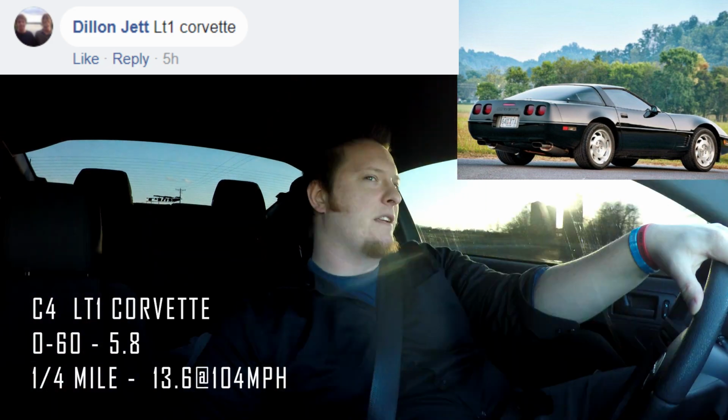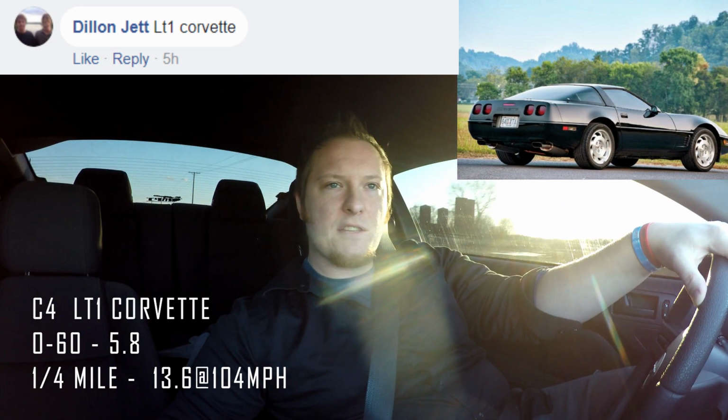LT1 Corvette. That actually sounds like it would be a good race. 0 to 60 on this car is 5.8 seconds. It's a 335 horsepower LT1 Corvette, sorry. The C4, basically, the C4 Corvette. And the quarter mile is 13.6 at 104. So this one will probably edge out the Mustang. Yeah, I think this one will be a driver's race.